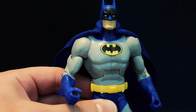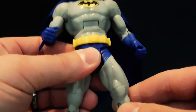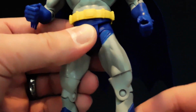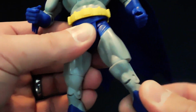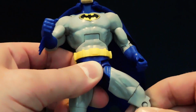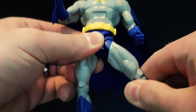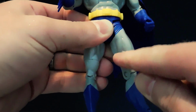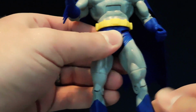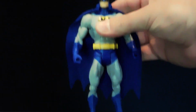Now I'm probably going to catch hell for this, but I hate this mid-thigh swivel joint all across the board. The DC and Marvel figures. It's ugly, I never use it, and I don't even understand what the purpose is. Are you really going to pose your action figure like this so you can see that big cut right there? It's awful. And they put it right in the middle of this muscle group on the majority of DC Universe and DC Multiverse figures. This is indicative of most of Mattel action figures.